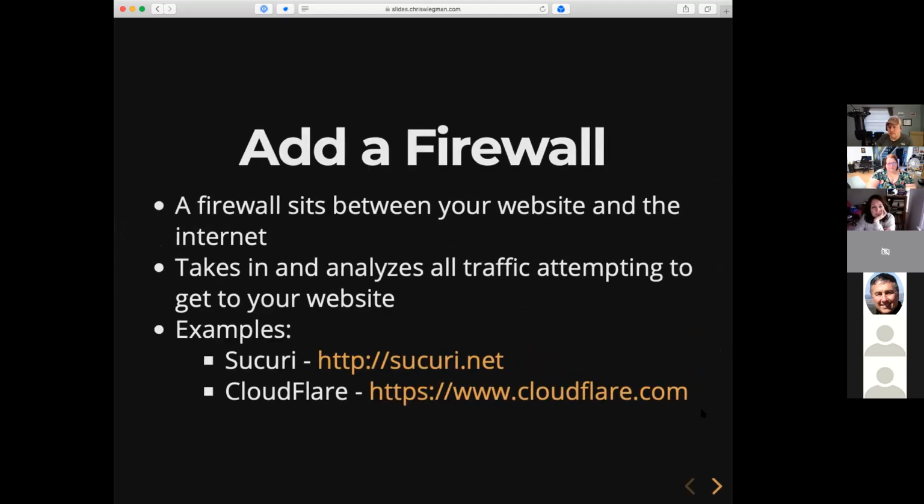And now we're talking about the network that's connecting to WordPress. Of course, your laptop's connected to the internet. Obviously, so is your WordPress site. So there are things that we can do to protect the network on that. And the first of them is a firewall between your website and the internet. So what you want to do here is analyze all the traffic attempting to get to your website. Sucuri has what they call web application firewalls. Probably your best bet is Cloudflare.